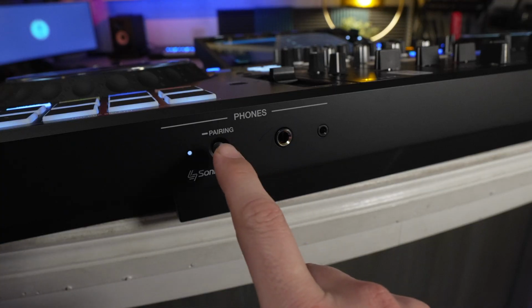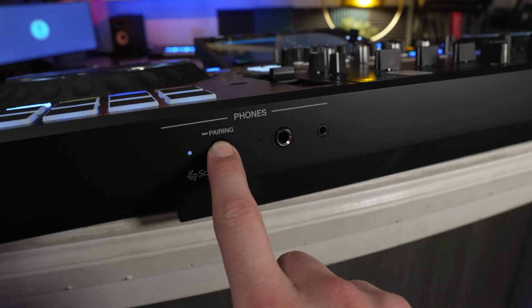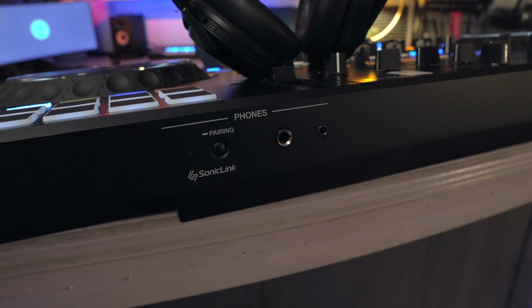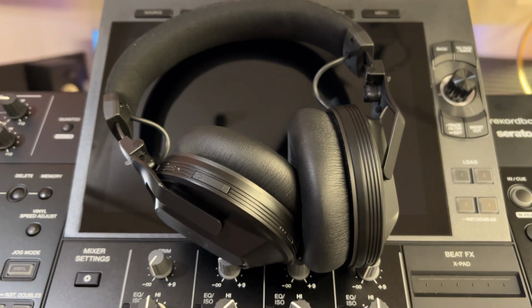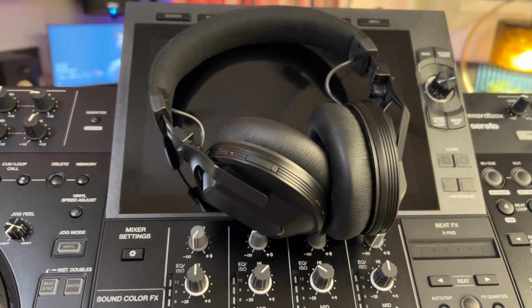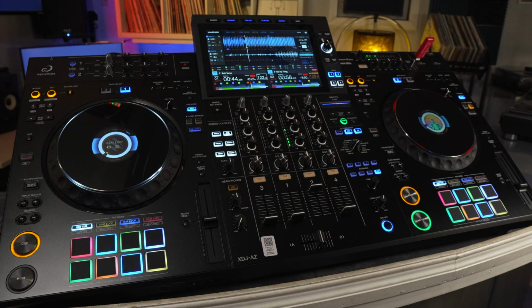Pairing these headphones works very much like Bluetooth. Hold down the pairing button on both devices until they start blinking and ultimately find each other. Simple enough. A high-speed wireless audio protocol is a great idea for the DJ booth, but regarding whether SonicLink itself will catch on, time will tell. Stay tuned for that F10 review coming soon.